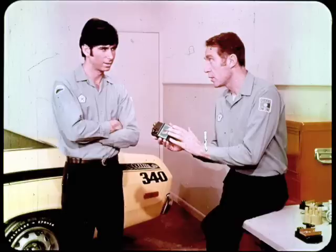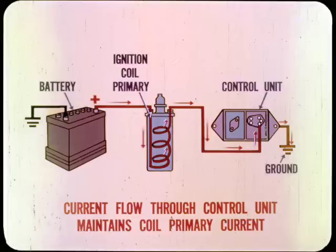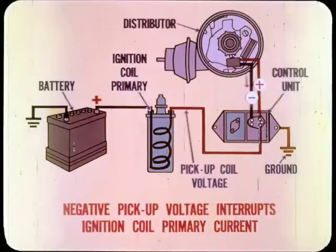What it really does is trigger the control unit. Here's how the control unit works. In the electronic ignition system, battery current flows through the ignition coil and then through the control unit, which is grounded to maintain current in the ignition coil primary winding.